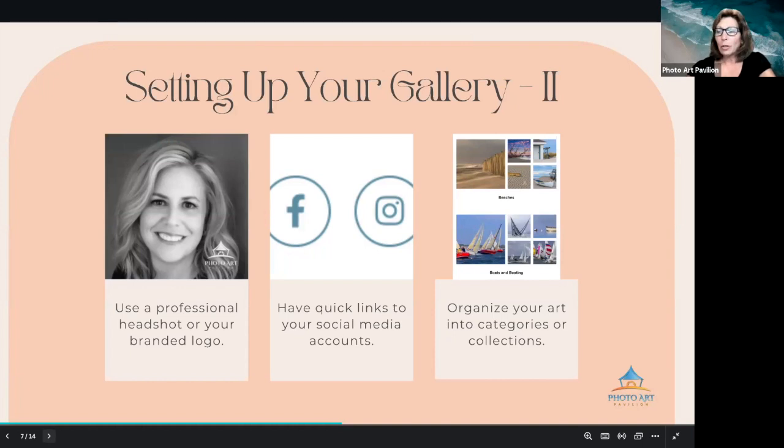It also helps for the consumer when we have consumers coming through the Photo Art Pavilion website through all of your individual pages or through the main portion of the Photo Art Pavilion platform. If they click on beaches and they see an image of a gorilla, they might get dissuaded and bump out of the site. They might take off. So we want to make sure that we are organized with what it is that we're doing with our art.